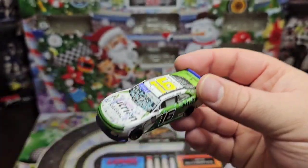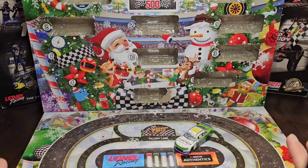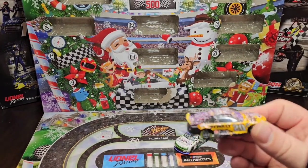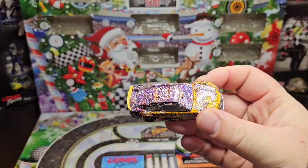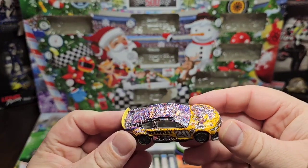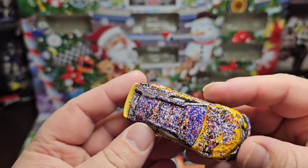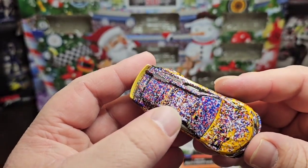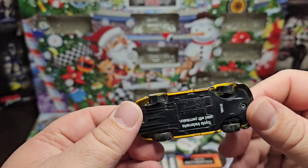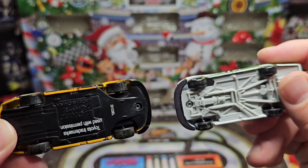Okay, so we go from that car, and yesterday, when we did the AJ Allmendinger, we did the 2022 Christopher Bell. Okay, here's the problem that I have with it. There are no markings on the windshield. I mean, yeah, you can't see it, but you can at least make out the 20 on top. That's what underneath of it looks like.